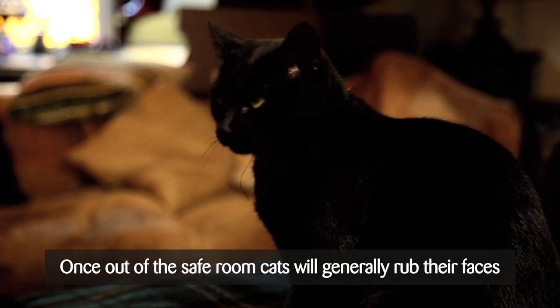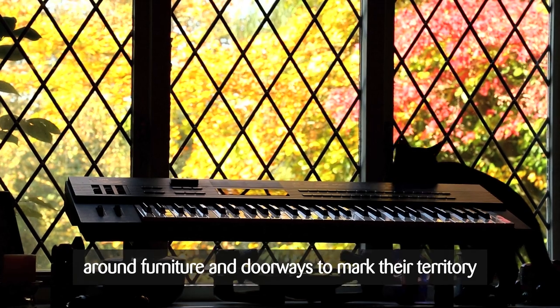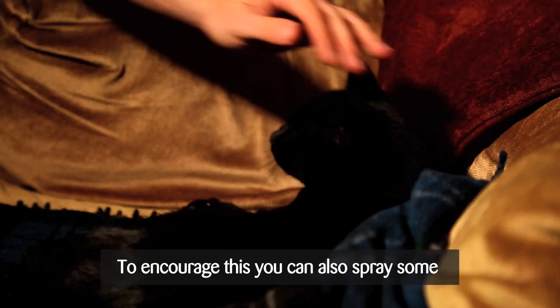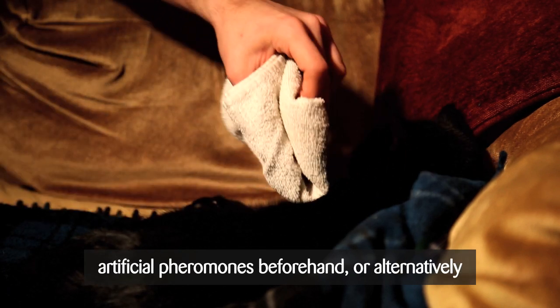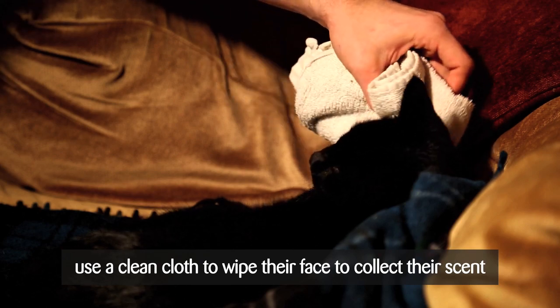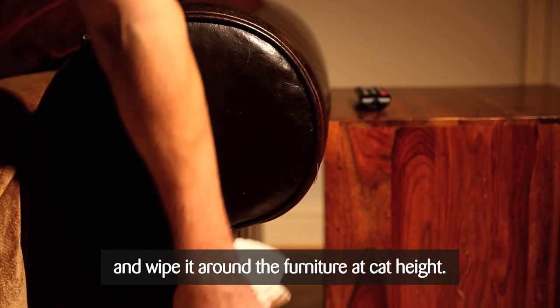Once out of the safe room, cats will generally rub their faces around furniture and doorways to mark their territory, which helps them feel secure. To encourage this, you can also spray some artificial pheromones beforehand, or alternatively use a clean cloth to wipe their face to collect their scent and wipe it around the furniture at cat height.